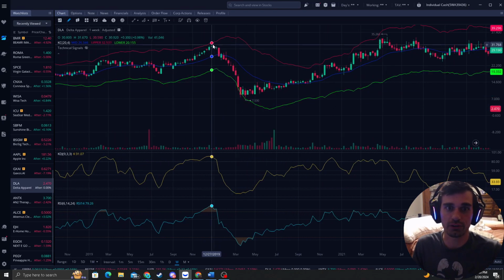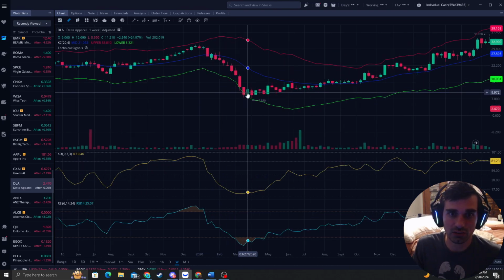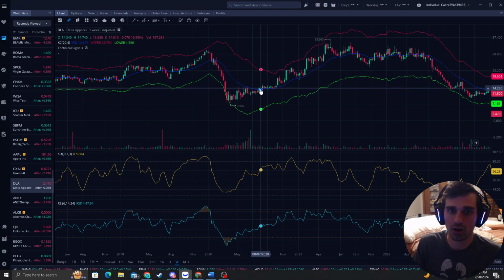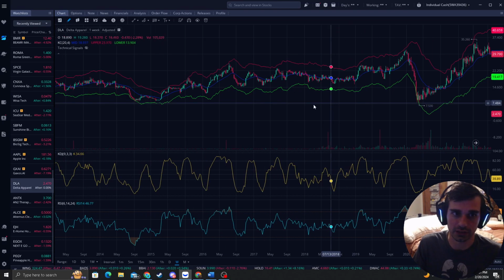This is the COVID crisis where everything went down. It didn't matter what stock it is. As you can see, the weekly barely penetrated down. It penetrated down below, and guess what happened next? We go right back to this blue band, making massive returns, almost 100%, and then plus way more. We went way up there.